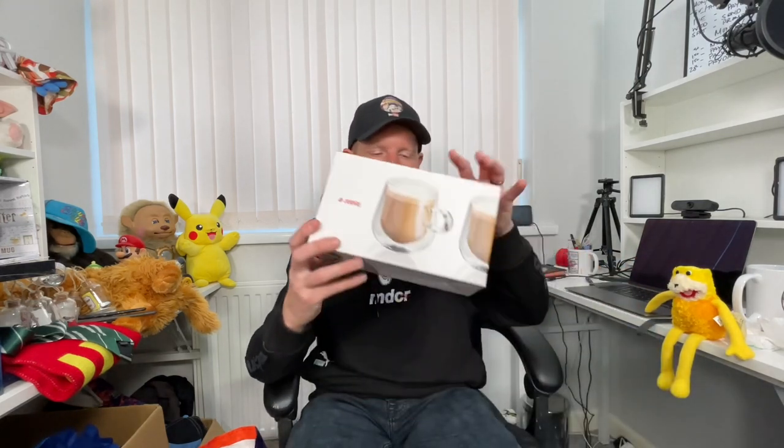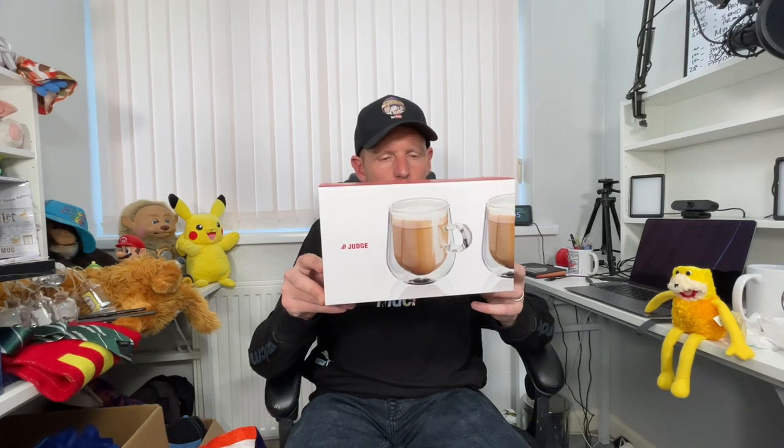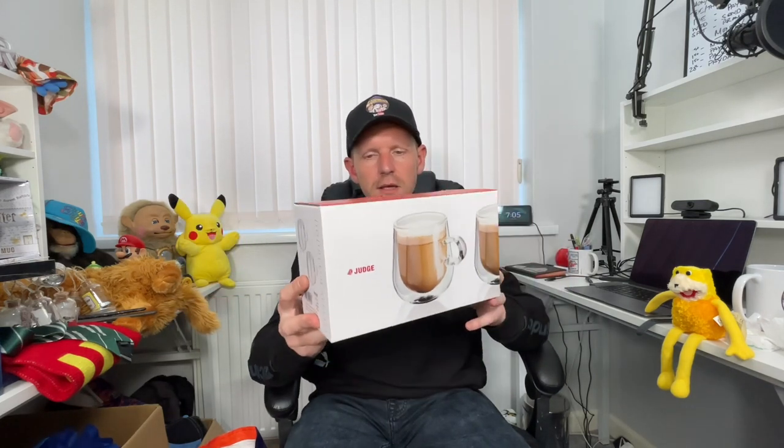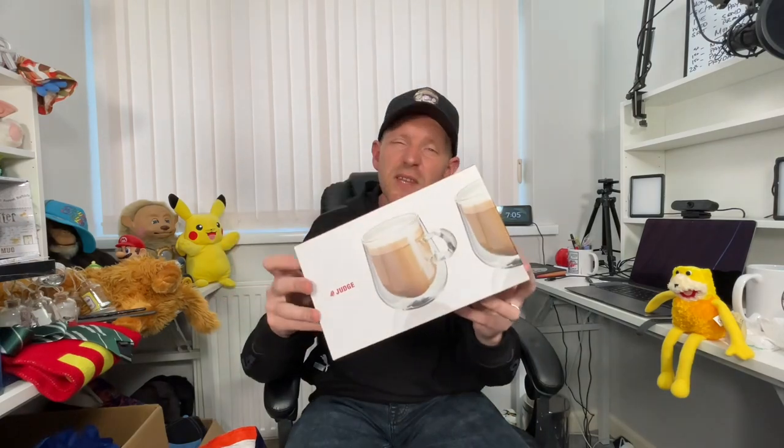I picked up, or Belle found, this pair of Judge double-walled latte glasses. Trust her to find bloody latte glasses. They look interesting. They cost £2. And I think they're worth about £15, brand new.